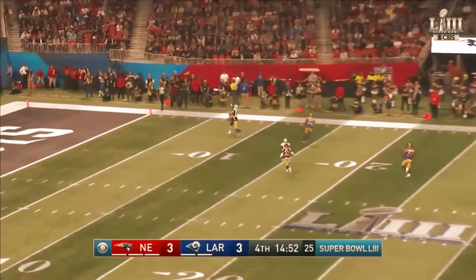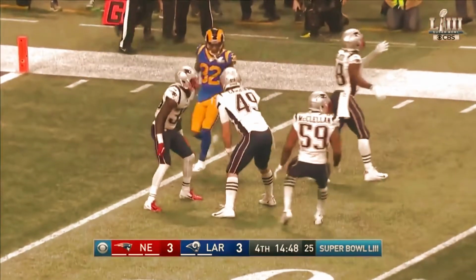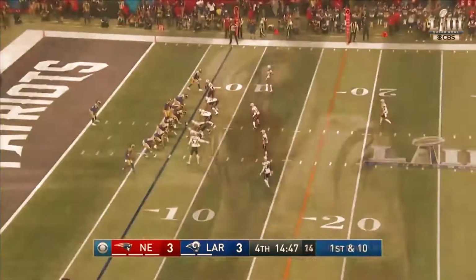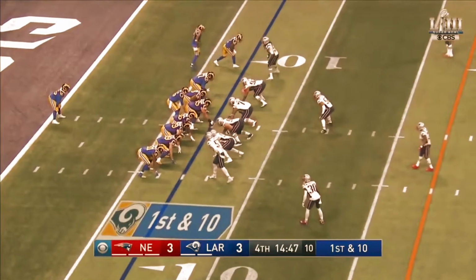Allen's punt. Bounces. What a punt. It hit at the 1 with a little backspin. It's a tie game in the Super Bowl. And someone's going to win a championship. From the 7.